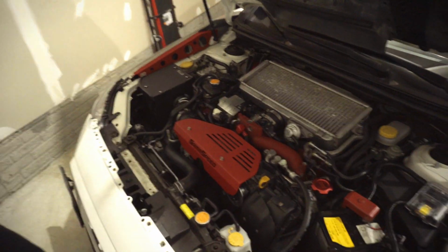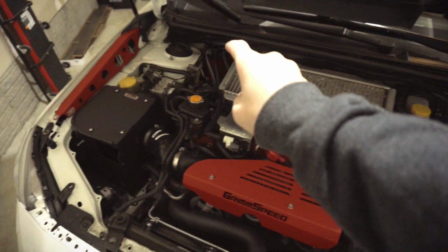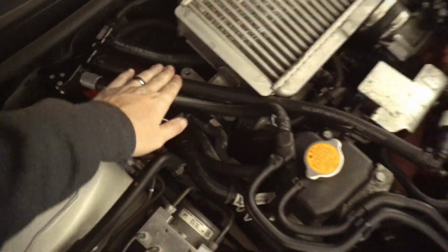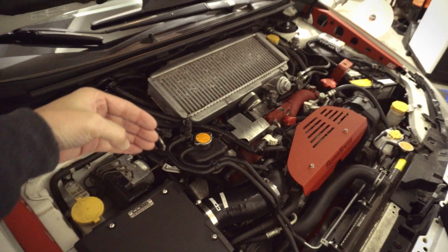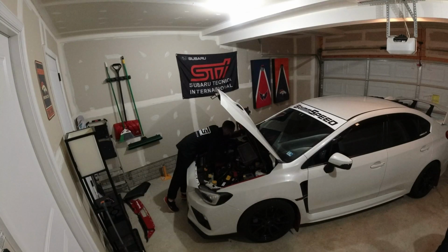With every downpipe job, the first thing we're going to do is take the intercooler off, and I'm not entirely sure if we have to take the AOS off or not, but I hope not. So the intercooler is going to be first coming off, and then we'll unbolt the downpipe from the mid pipe, and then unbolt it from the turbo. So that should be it, pretty much. Just the intercooler first, and then the rest. So let's get to it.